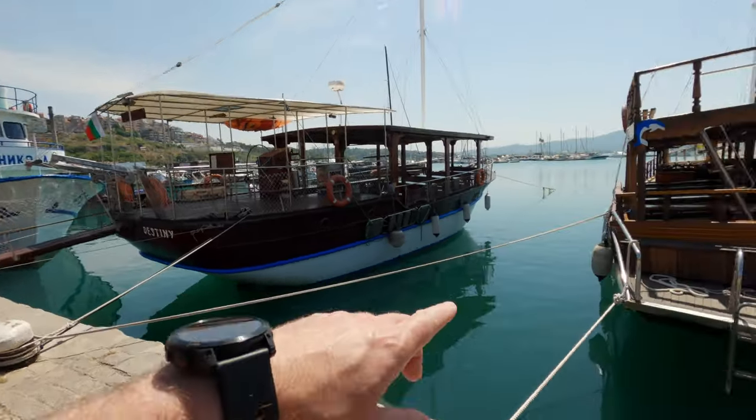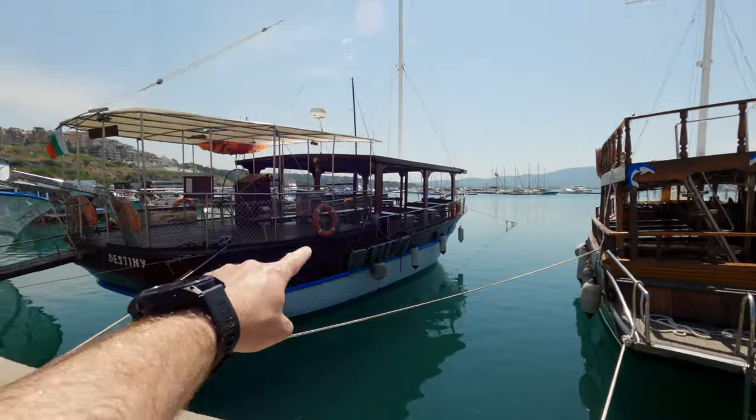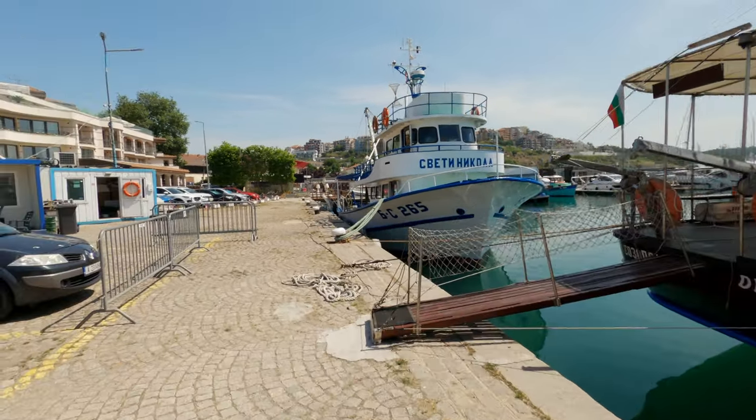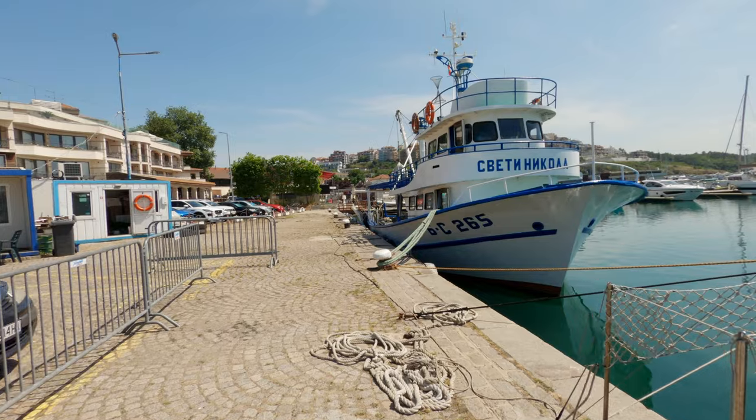Yeah, so these are the tour boats, I guess. Here and here. Also party boats or something, I read. Maybe this one as well.